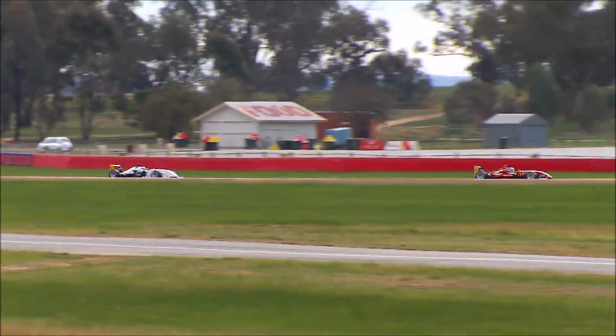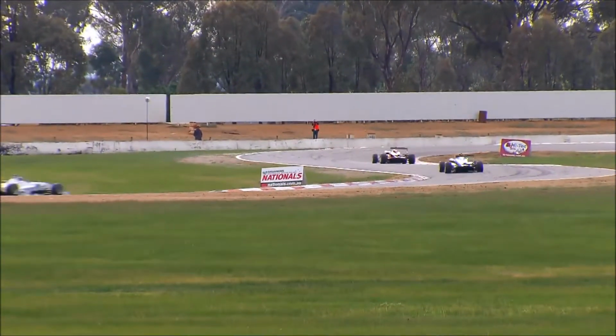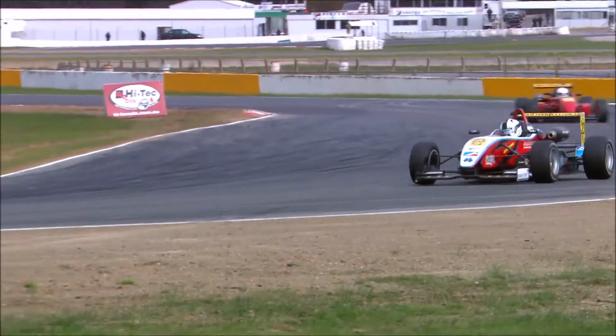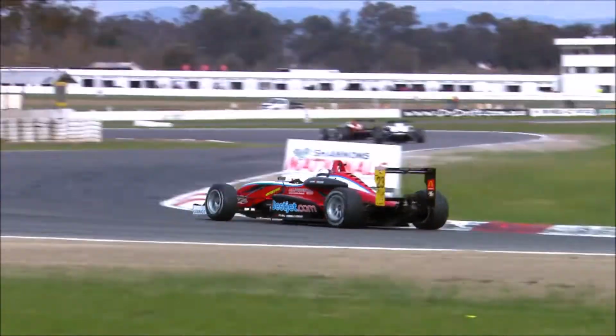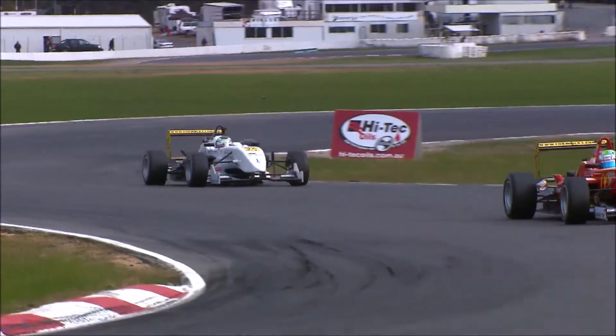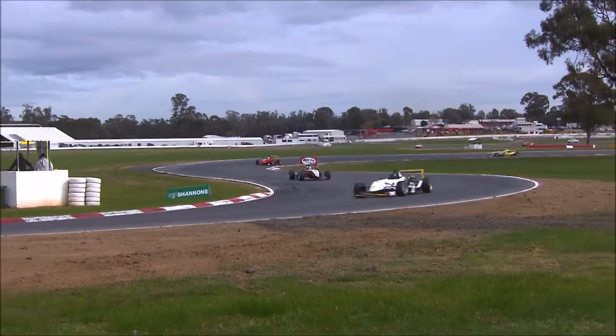Great onboard pictures on the Replay XD HD cameras on all of these cars as they fire through that amazing turn 5 sweeper. We saw at the top of the show John Collins telling us about the aerodynamics on these cars in the most recent round of the championship at the Phillip Island Grand Prix circuit, where they take all the wing out of the car, try and maximise the straight line speed.